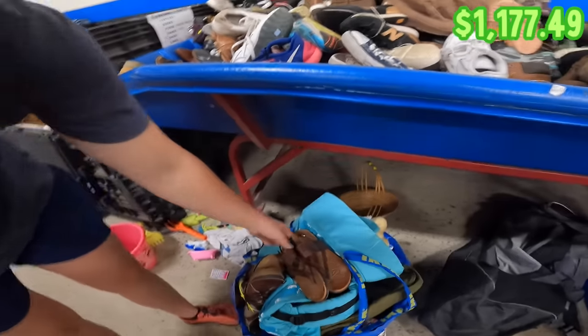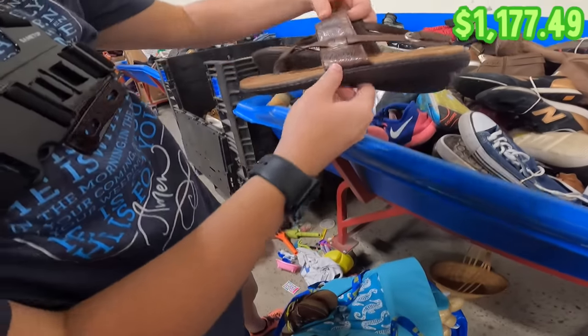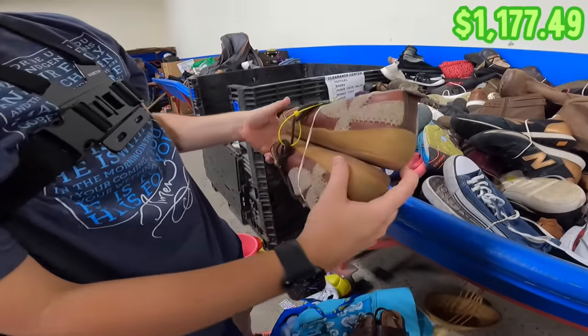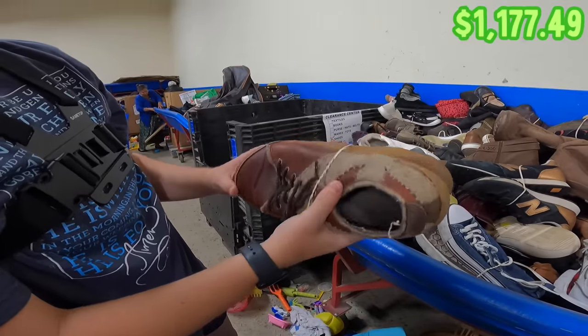What'd you find? I have these, which are just VOCs, but I thought they were like just unique cool sandals. And then these are also really unique. These are Merrells. Merrells, huh? Yeah.